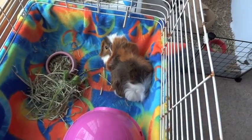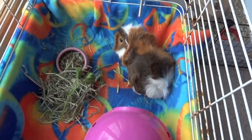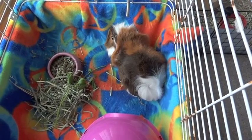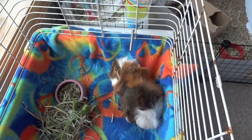So if anybody ever has a guinea pig that has blood in their urine, you have to have it taken to a vet immediately, because it will need treatment.